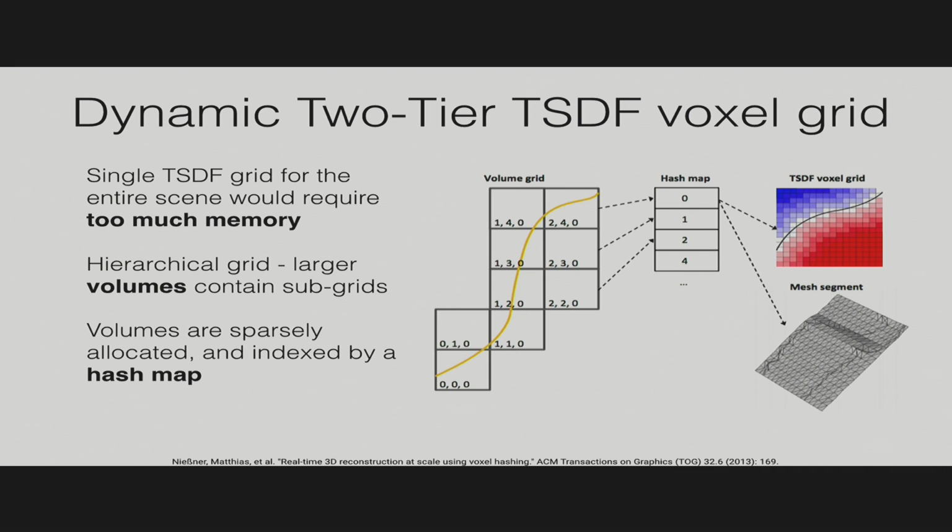To alleviate that problem, we use a hierarchical data structure where we embed the fine-grained TSDF voxel grid inside of larger volumes. And these volumes are only allocated in parts of the scene that we're interested in. The volumes are typically of size, let's say, 0.5 meter by 0.5 meter by 0.5 meter. We index these volumes using a hash table, and we only allocate these volumes in areas that we visited. So this allows us to exploit the sparsity of space and only represent parts of the environment that we're interested in.